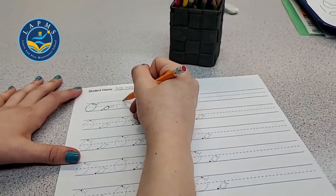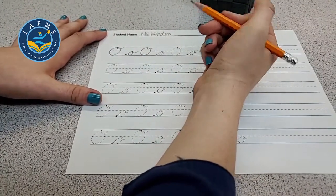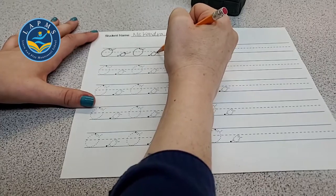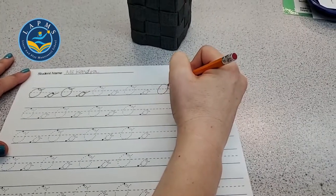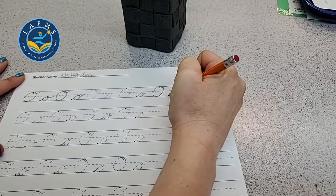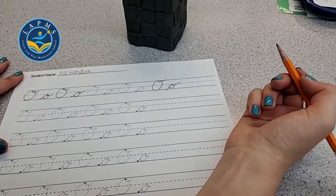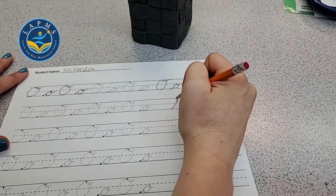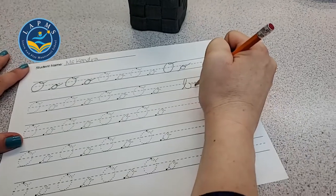Okay, let's try our big O again together. From the top, around, all the way back up, and then out. All right, and our small O starts down here, up, around, and out to the next letter. Okay, let's try a big one over here. All the way from the top, around, up, and out to the next one. And our small O starts at the bottom line, goes up, around, and out to the next letter. All right? So we can write boo like, boo, I scared you. Remember our B is all the way up like our L, but comes back up around and out to O.